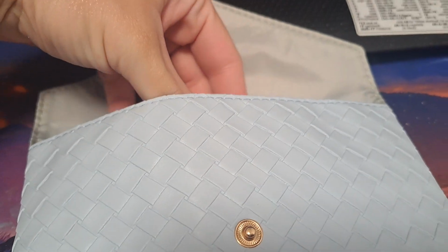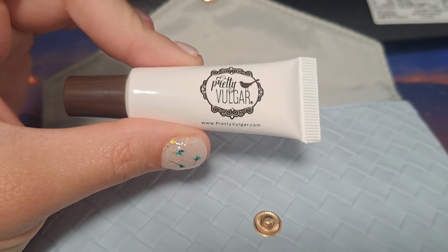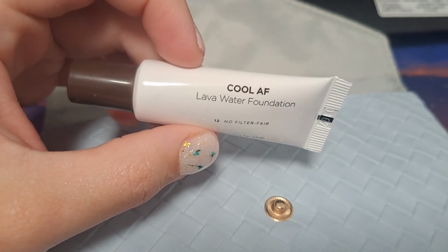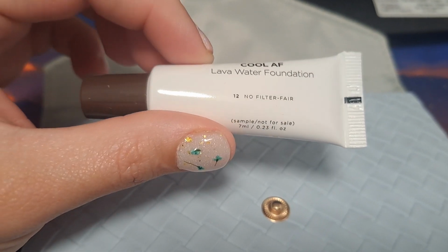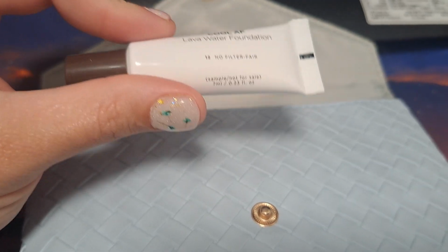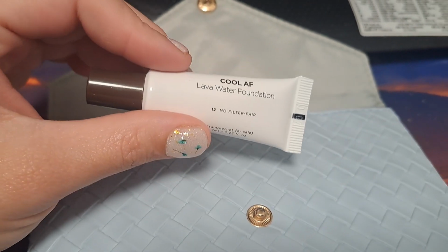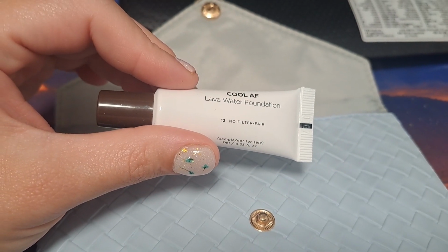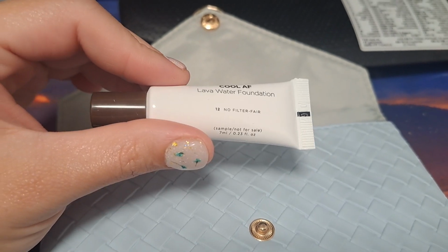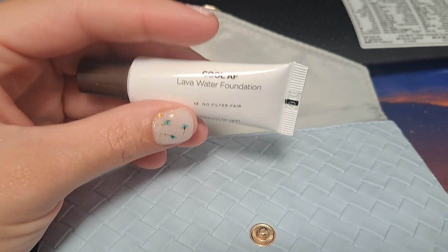Okay, so then we have the next thing I'm pulling out, and this is Pretty Vulgar. That's the company name. And it's Cool AF Lava Water Foundation. Now, this was in the glam bag for $14.95 a month, plus a $1.25 processing fee. You do get a variety of deluxe minis, and then just minis of products, or travel size if you want to put that spin on it.